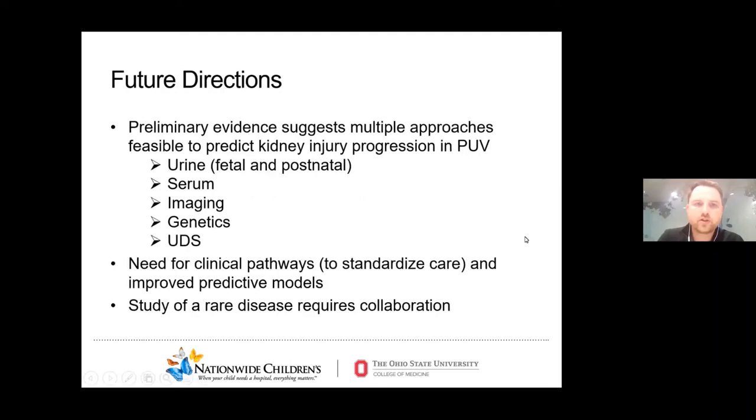So future directions, I think, in the field of CKD prediction and PUV is that we have preliminary evidence to suggest that urine, both fetal and postnatal, serum, imaging, genetics, and urodynamics parameters all have the potential to identify patients at highest risk for progression.